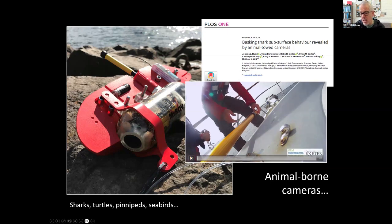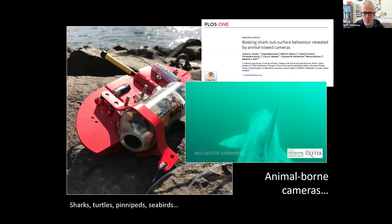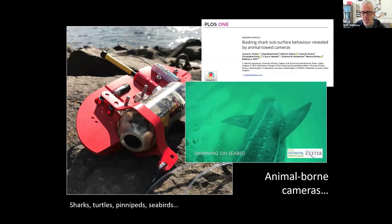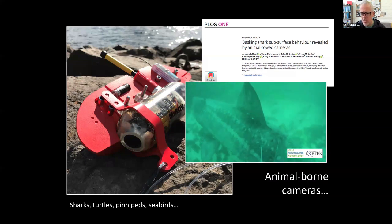Here, I'm just going to show you a quick video of what point of view cameras allow. So this is us setting up a tether system, and this video data were gathered from this red camera on the left. But this point of view approach is really important. You can gather information around depth and temperature of these animals from other sensors, but you never quite know what's going on. You don't know the context in which those movements are being made.